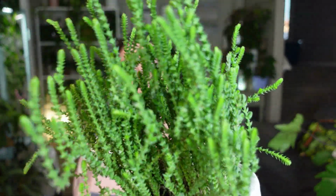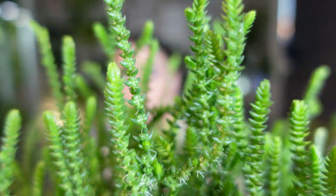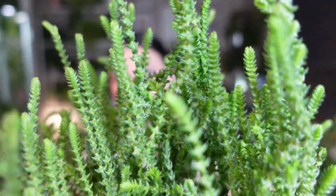I love the detail on the little succulents here. I love how it is separated, and it's a really easy plant. I think it's overlooked a lot just because, I mean, it doesn't look too special, but I just love it. I think this is the most gorgeous succulent you can buy. And I know there's a lot of succulents out there, but this is truly one of my favorites.